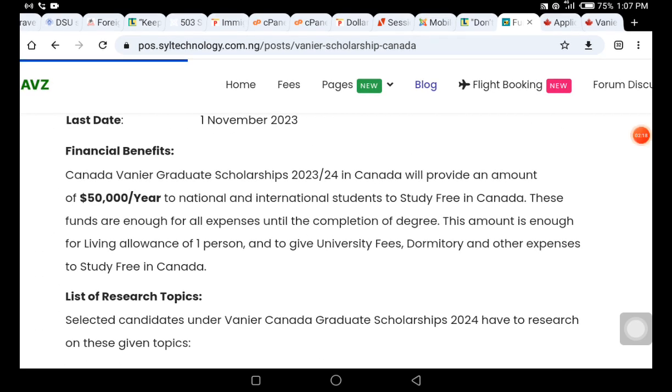The Canadian Vanier Graduate Scholarship will provide an amount of up to $50,000 yearly, which means if you successfully apply to this scholarship, you are going to be getting $50,000 every year for your program. It is offered to national and international students to study for free. These funds are enough for all the expenses that you might be looking at.